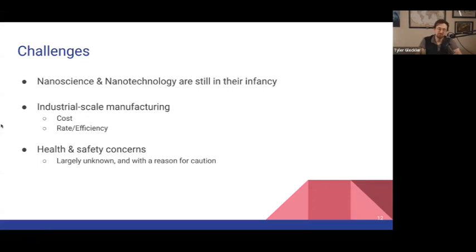But there are many, many challenges, sadly, as with any exciting technology, there's always a catch. And the catch here is we're just not there yet. I mean, nanoscience and nanotechnology is helping many people in many different ways already. But specifically in terms of the environmental applications, this is just getting started. So again, it's in its infancy.